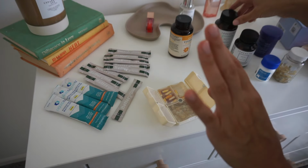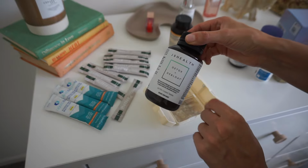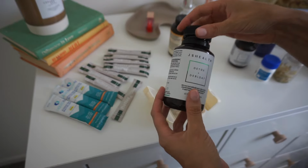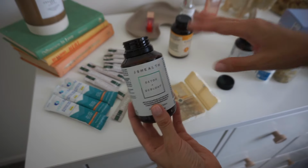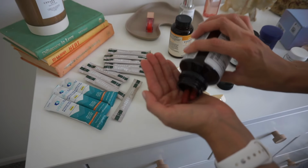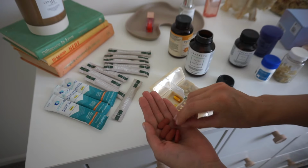The next one that I take every so often is the Detox and Debloat. This is from JS Health. I don't take these all the time, but on vacation I take them quite a bit because I tend to overeat and not move as much as I normally do. But I'm thinking won't be moving on this. But anyway, I want to bring a couple of those.